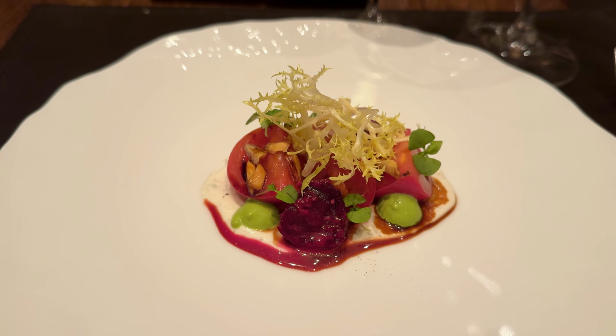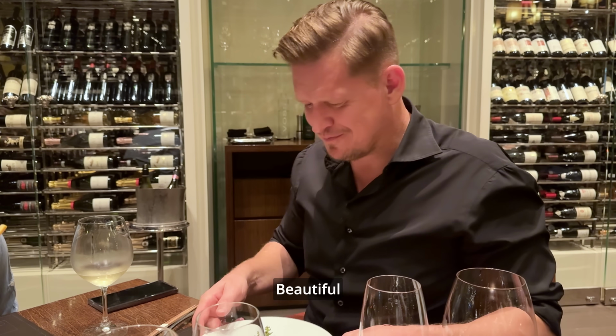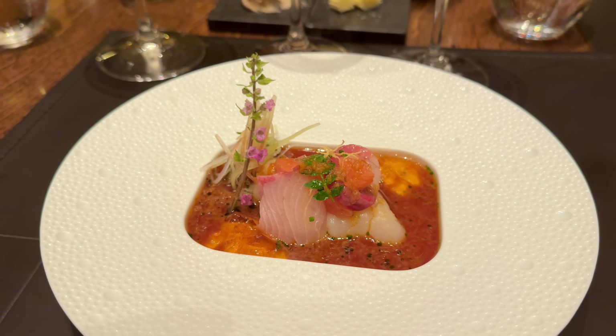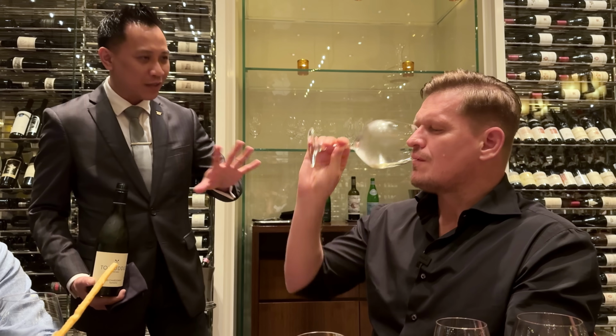The first two courses are tied together by the word Hokkaido. The first one is a Hokkaido tomato salad, and the second is a Hokkaido scallop ceviche. Beautiful. The salad was nice, with top quality vegetables. The ceviche was also great, although the sauce was just a bit too much. Still, I really enjoyed it, and the wine that came with it was a big surprise.